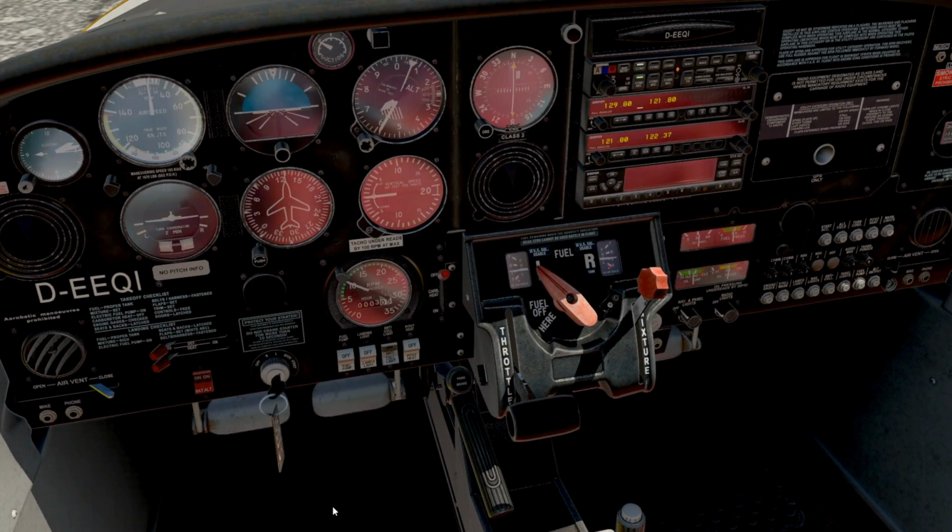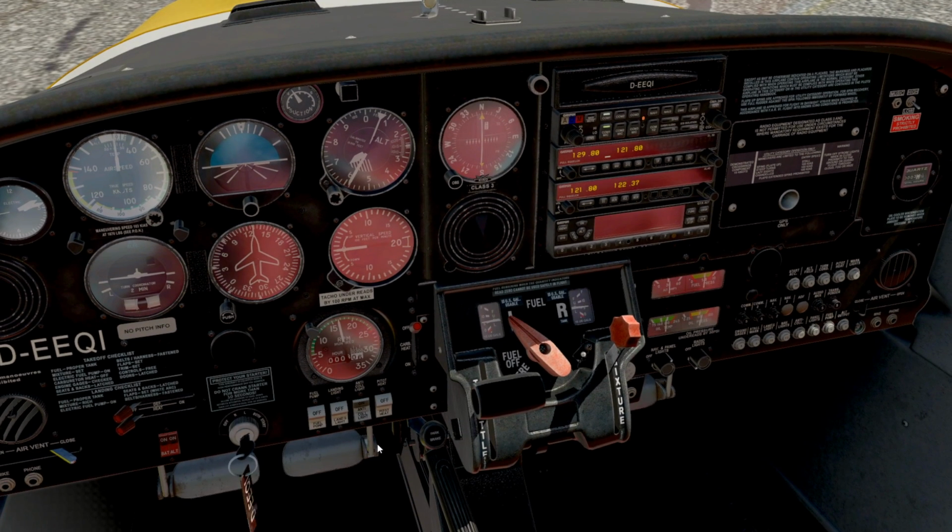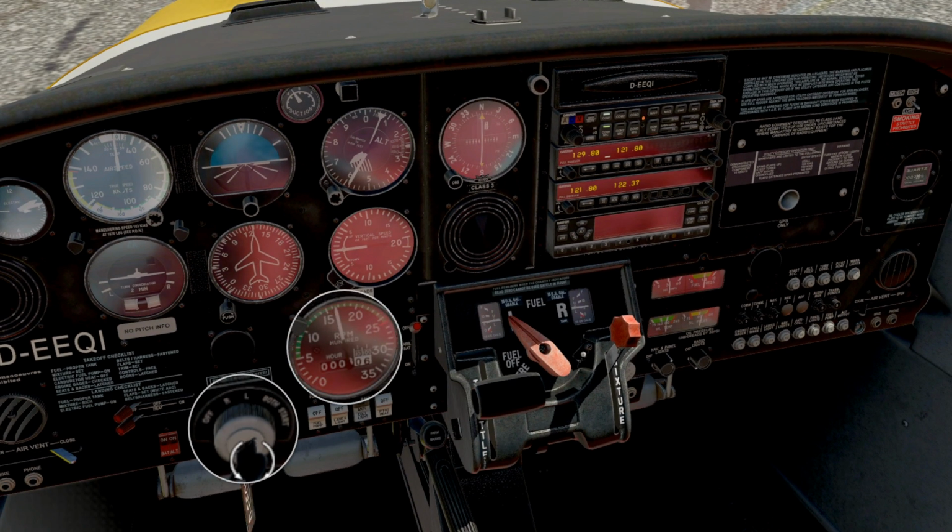I can tell you that the engine sounds are authentic. Now let's have a look at some of the systems in the aircraft. What I'm doing here is pushing the RPM up to 1800 RPM, and I'm going to have a look at the magnetos. Now I'm going to switch from both to left. See the way the RPM drops there?